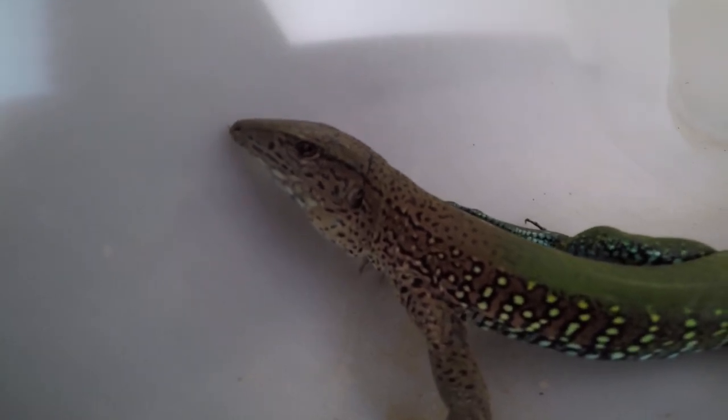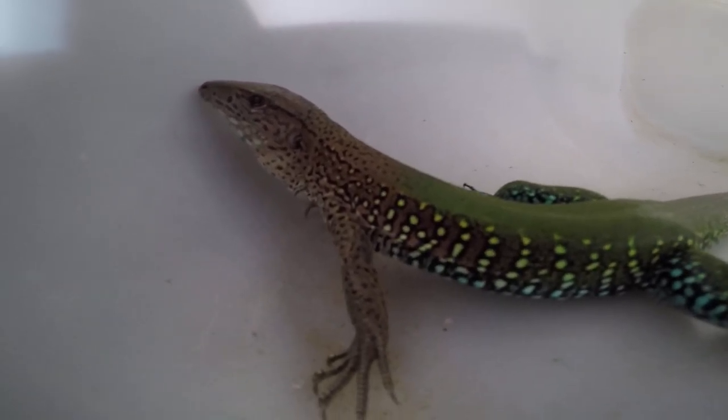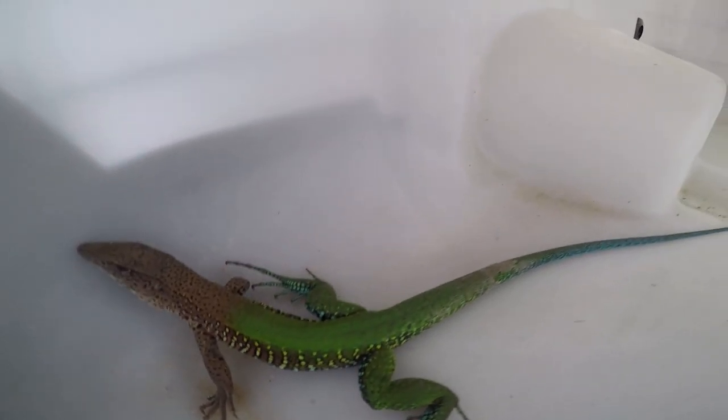What do you think? Tell me what species this is, please. I know many of you guys know your lizards very well. He's got a blue tail, like a cyan blue tail, which is pretty cool.